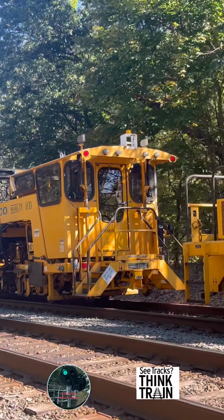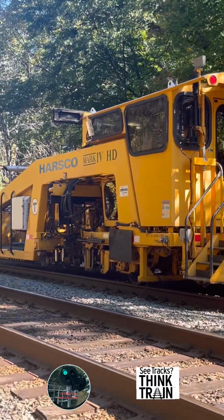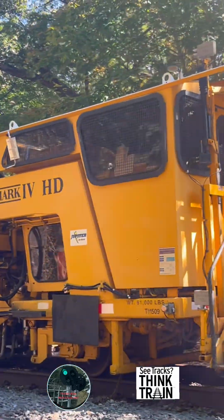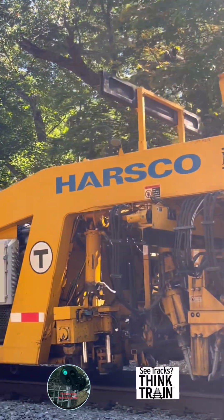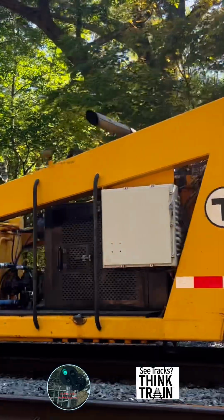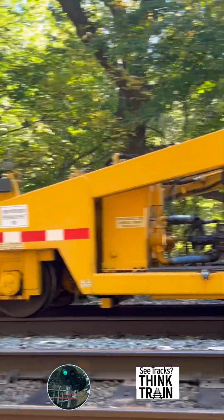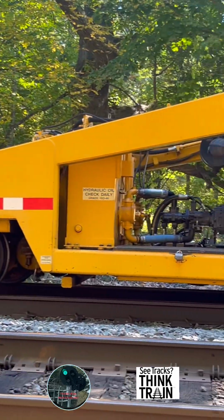All this equipment looks brand new. It's in really nice shape. And then here we have the tamper. And I'm sure they're using all this equipment up at Sutton Street, Lawrence, right on the line there, where they're replacing the panels. So they'll probably be using this tomorrow up there.